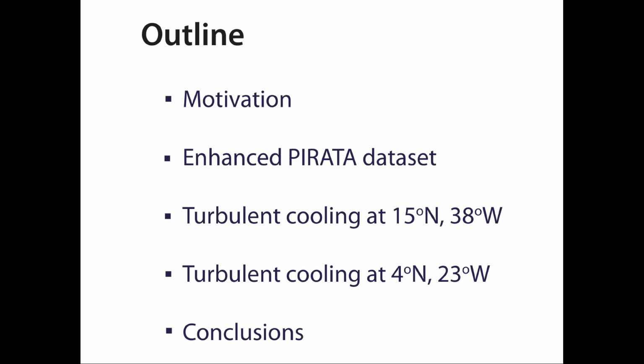Then I'll talk about an indirect way to estimate the turbulent cooling. This is based on the PIRATA mooring data. So I'll describe a new data set based on the PIRATA mooring data that fills in gaps and corrects for biases, which is useful for estimating the residual and the turbulent cooling. Then more direct estimates of the cooling at 15 north, 38 west in the trade wind region. This is based on measurements from the mooring combined with one-dimensional models. So it's a little bit more direct, less indirect than the residual method, but still relying on models.